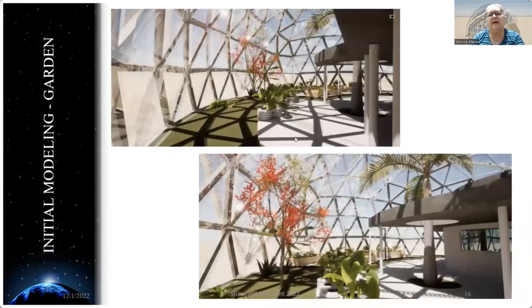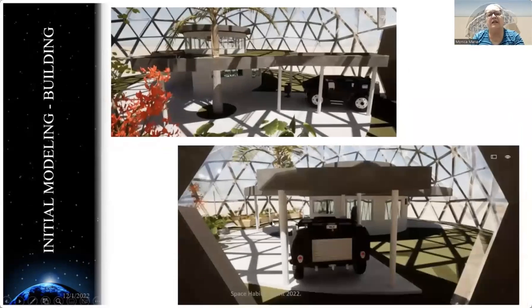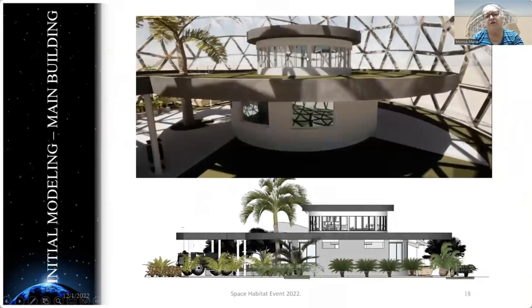Our habitat has lots of greens, plants, and there is a building of 2 floors, flowers. We have a green garden. Here we have the vehicle for exploring outside. Here is the building with 2 floors and a terrace over the top floor. Downstairs is a living space and systems. And upstairs we have the workspace with labs and computers and everything.